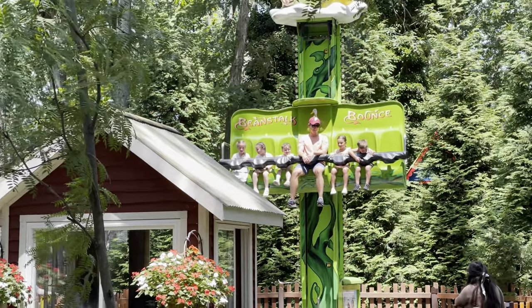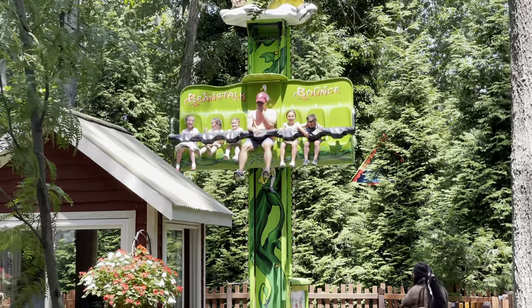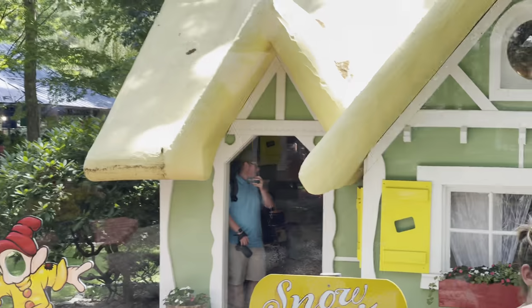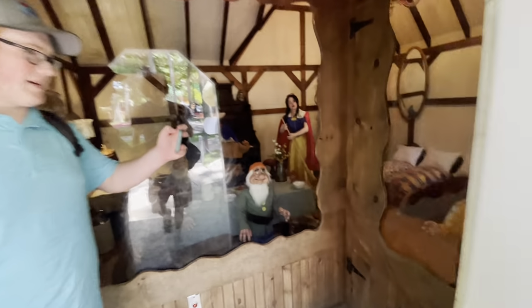Okay. So on top of the other drop tower, they got this one. It's like a Moser ride standard. Snow White's house. Look right here. Look to your side real quick. Oh my god. It's the Seven Dwarfs.